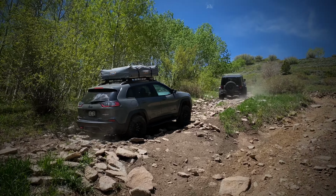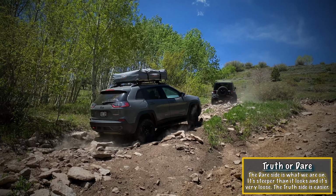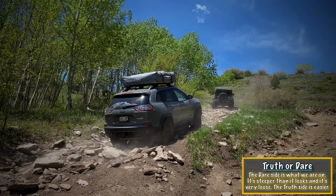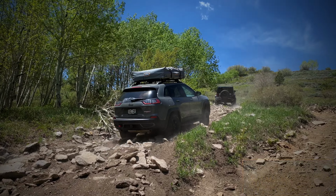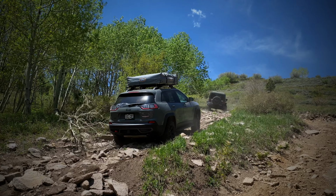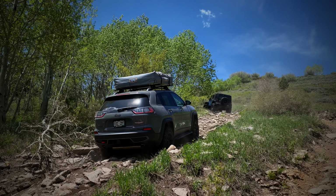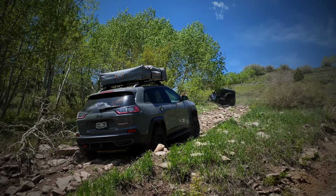Now the thing is, this trail is steeper than it looks, and it's extremely loose with dirt and small rocks that are specialists at fooling a vehicle's traction control system. So let's see how we do, especially how Sean, who has a very sophisticated traction control system, does on this trail.